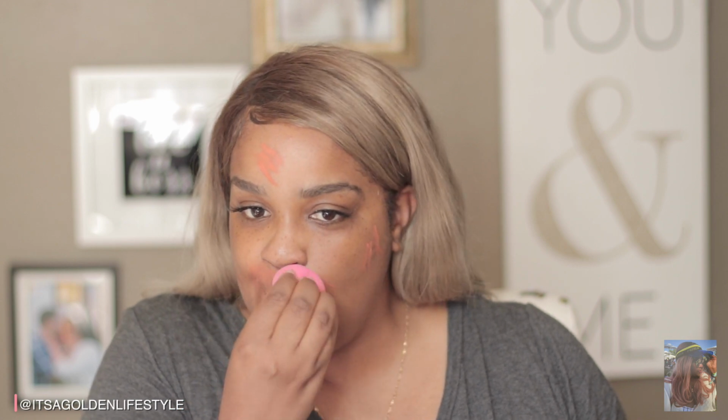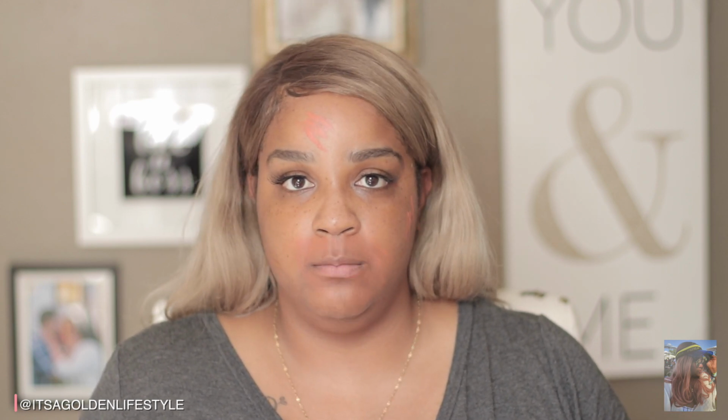I'm using just LA Girl for this because it's the only color corrector that I use, because I've tried other ones. To be honest with you, I don't like them. So I stick with LA Girl. It's $3 at the beauty supply, and you can't go wrong with that. So that's going to be the same all over my face, but everything else except my eyebrows will be low end, high end. Next thing we're going to do is go in with our primers.